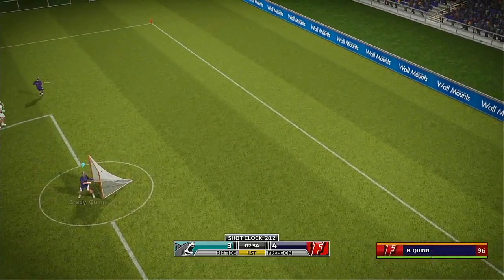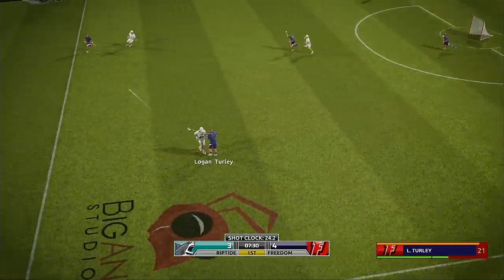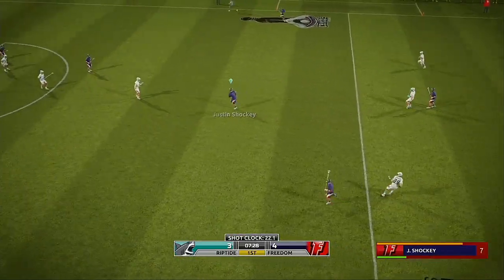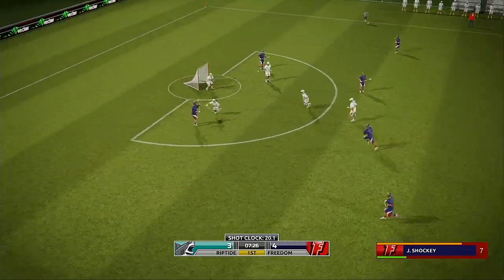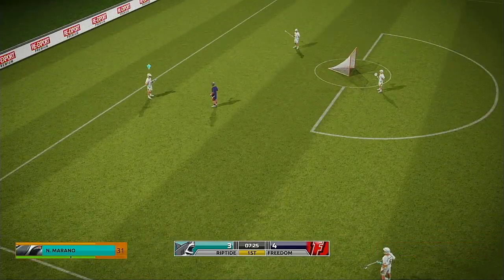Here's a take. Saved by the goalie. Feels like they're playing catch down there. Brady keeping goal today, doing a reasonable job too. Blue ball.